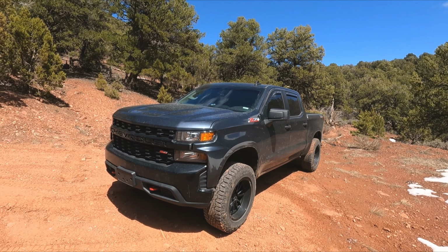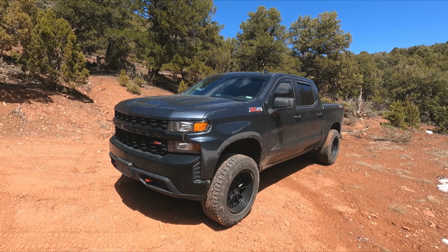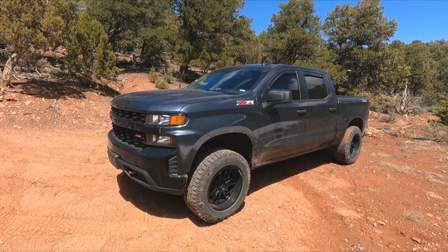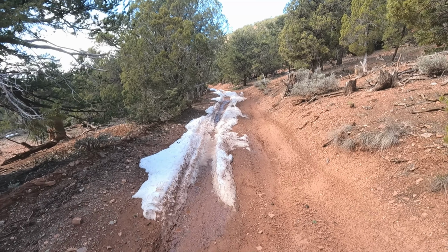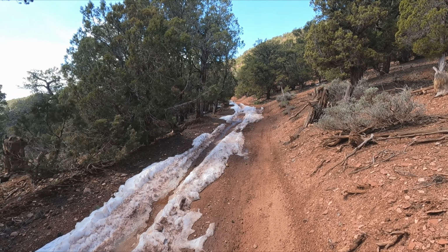Pardon the wind. Now we're going to call it. The way I had that map zoomed out, I thought we were close to halfway. We're nowhere close to halfway. I'd definitely love to have somebody else out here, a full-size spare and some MaxTrax just in case. Also, judging by the amount of snow, I don't know how much snowier it's going to get up top.